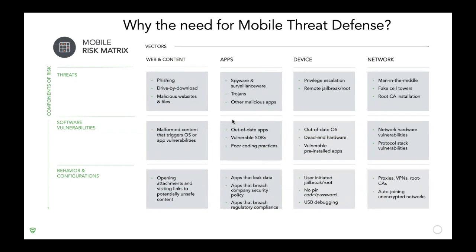I mentioned before that we try to divide the threats into different threat vectors. And here is a scheme where we have four main threat vectors. We have web and content, where phishing is the fastest growing of all.